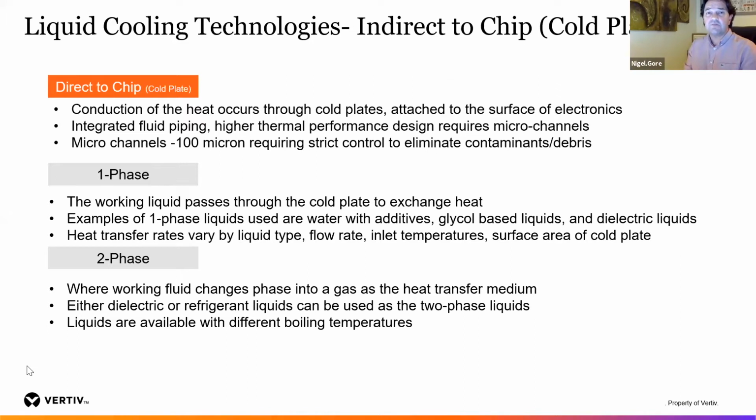These reach up to 100 microns. So very, very narrow fin pitches for the fluid to pass through. So that's working to try and generate and capture as much heat off the components as possible. And then again, we look at the two different types of fluids that can be utilized.